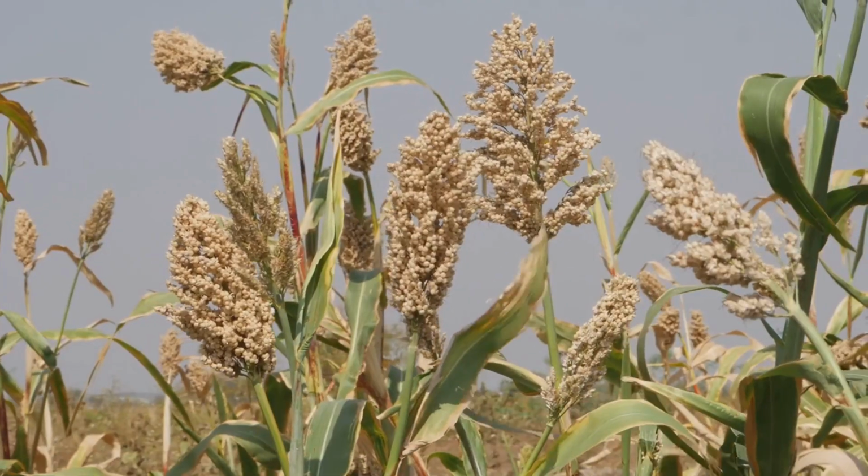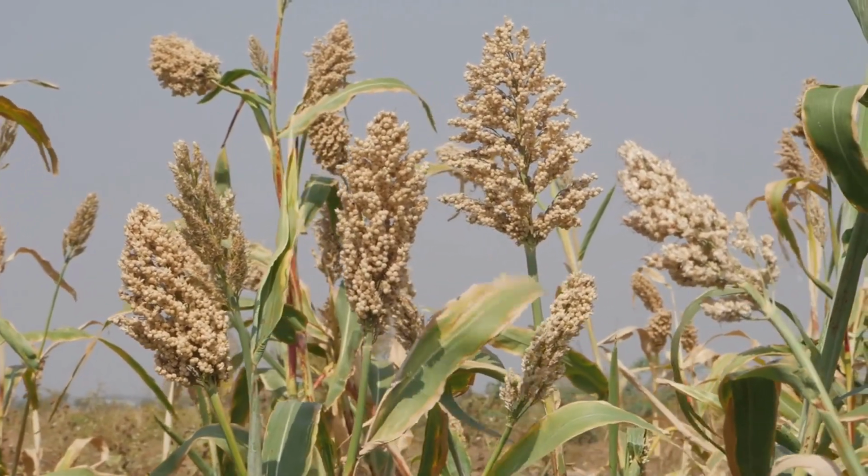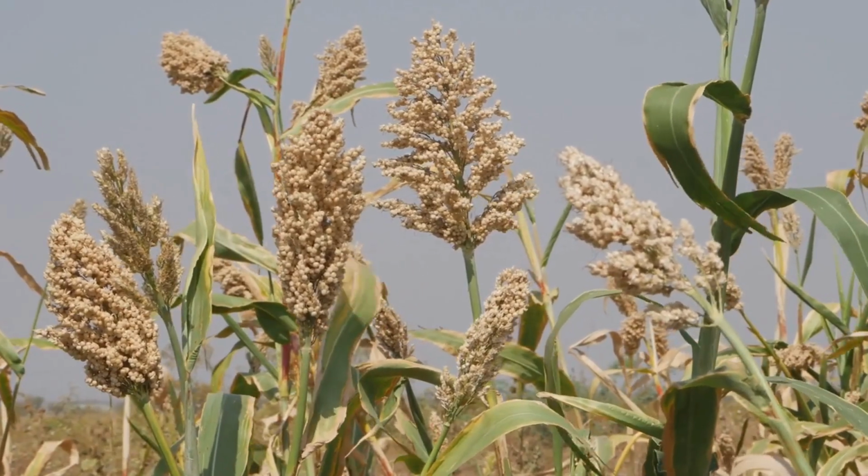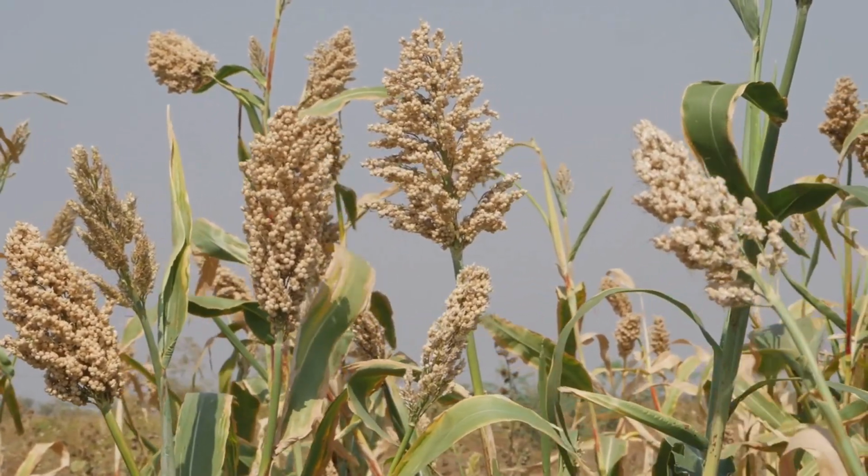Coming in at number 8, we have sorghum. Often used in popped form, it's like a healthier version of popcorn. Each cup provides about 5 grams of fiber, making it a perfect snack or cereal base.